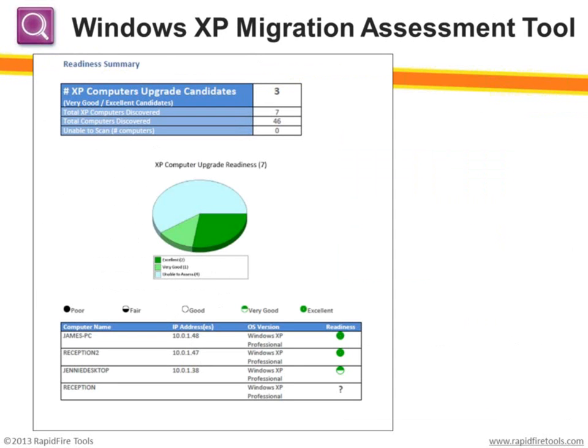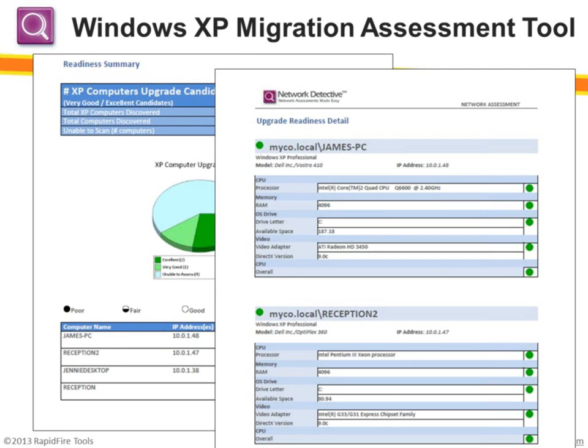The XP migration tools. So, of course, there's the readiness summary that you get, which identifies the number of upgrade candidates and those which are not, and then you get the details where you might need to drill down and find more. All of this is available to you today. If you're not using it, I certainly encourage you to do so.